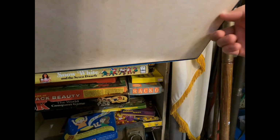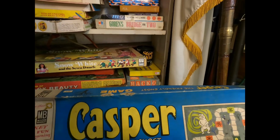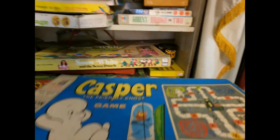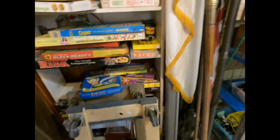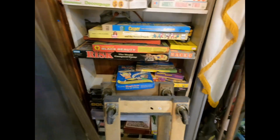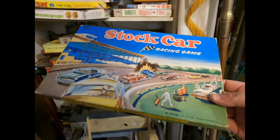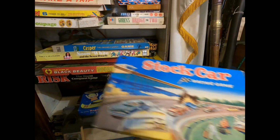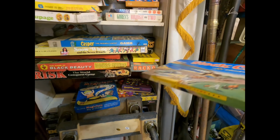Casper. Again, no price. I didn't end up getting Casper. I know that Milton Bradley or whoever made that game, I can't remember, made a lot of them. So I didn't end up getting that one. But I did get another one. This one. Stock car racing game. It's by Whitman. I think it's from 1956.